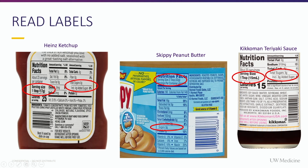So if you're going to throw 2 tablespoons of ketchup on whatever food you're having for dinner, on top of your meatloaf or with your French fries or whatever it might be, that can add up in the sugar department pretty quickly. So find some alternatives. Skippy peanut butter, some of the Jif peanut butters, those are other ones that can be high in sugar. So here's an example.